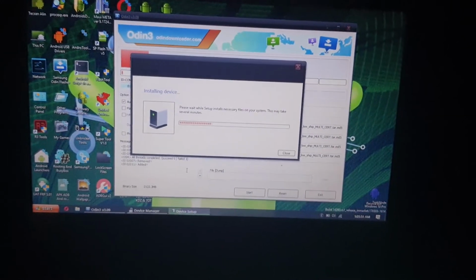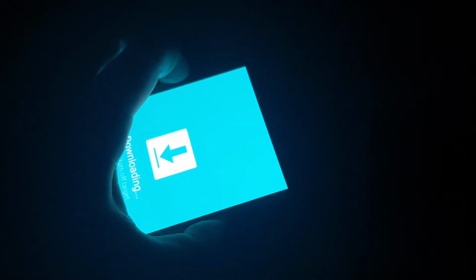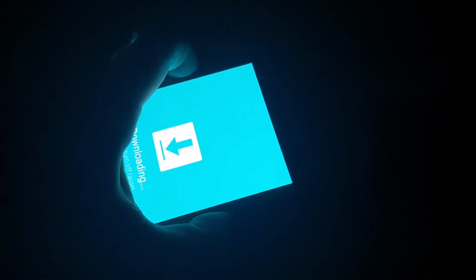So I'm going to reboot now. Why the heck didn't it boot? I mean, it failed.